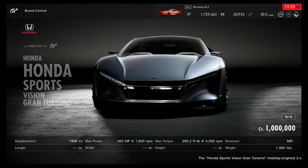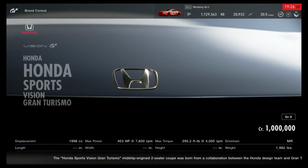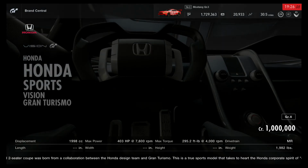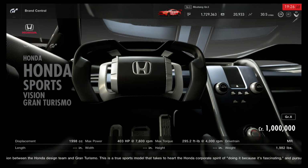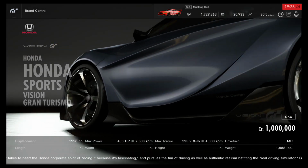And this is their Vision car. Quite interesting. Looks similar to a Civic and an NSX, kind of smashed together into one car. It's got 400 horsepower and 1,900 pounds, which should allow it to accelerate quite quickly.